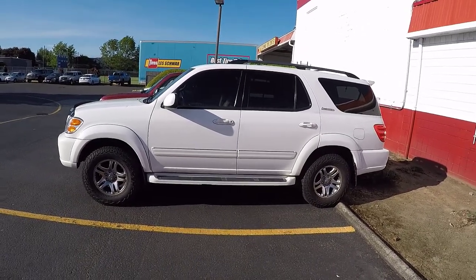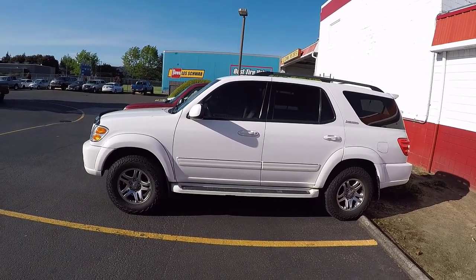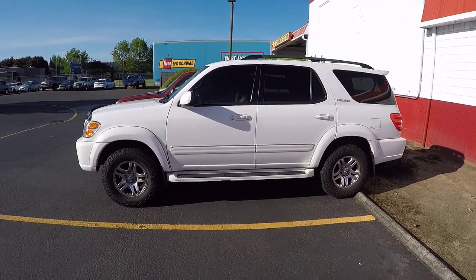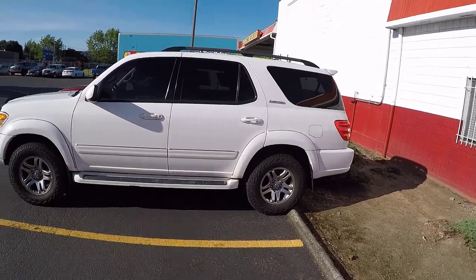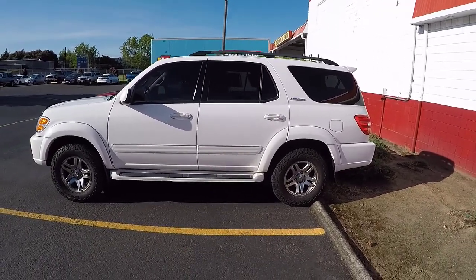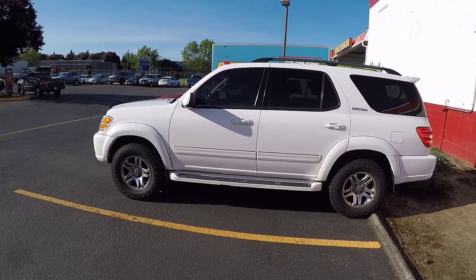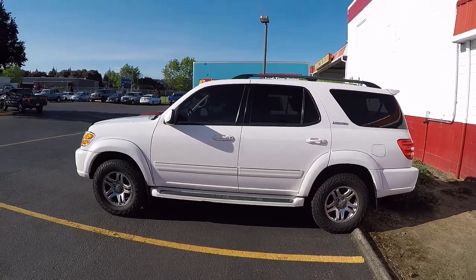Today we're going to wash, wax, and detail this 2004 Toyota Sequoia Limited. This is a top trim level Sequoia. They only had 2 trim levels in 2004. You either had an SR5 or you had the Limited. This one's really nice. A friend of ours is thinking about selling this, so she wants to get it detailed, and asked if I want to do it.